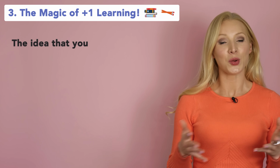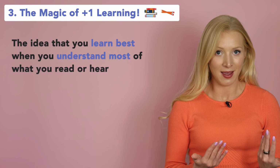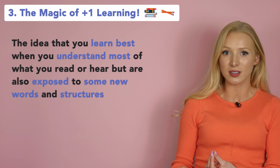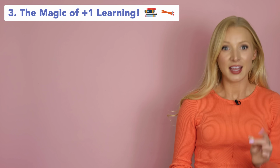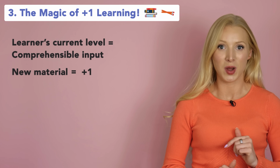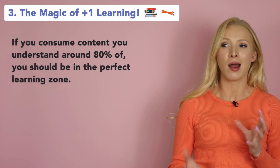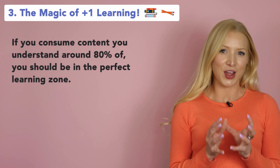The idea that you learn best when you understand most of what you read or hear, but are also exposed to some new words and structures, was developed by linguist Stephen Krashen. He called the learner's current level comprehensible input and the new material +1. So try and consume content you understand around 80% of, and you should be in the perfect learning zone.